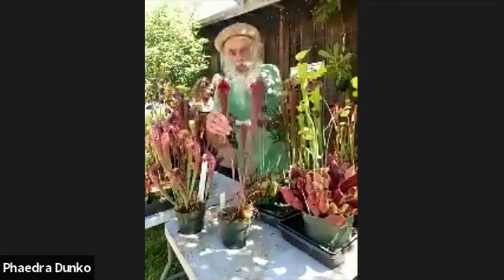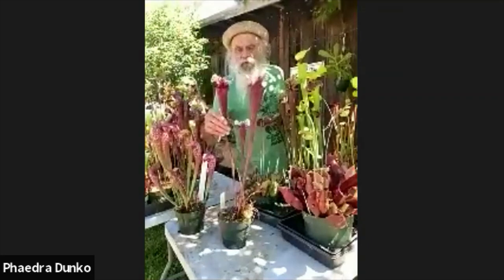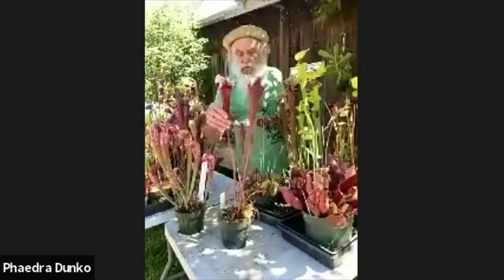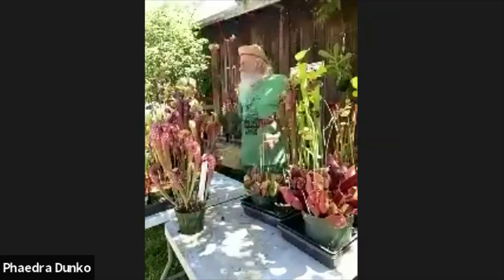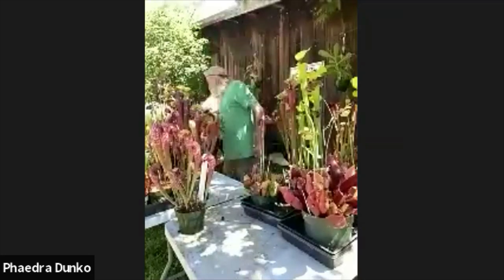This one is named for my wife, Elaine. It's Elaine's Ice and Fire. And it's got the red tube and the white top. This is something new that's just popping up. Other people are doing it too. And it's damn good luck to it. And it should be easy now to make more. Easy in a sense to make it doesn't mean it's a good task. So don't go easy.